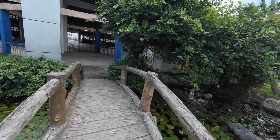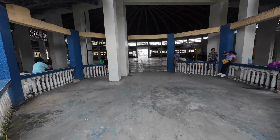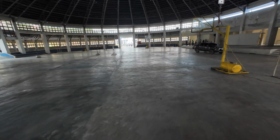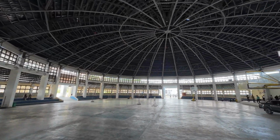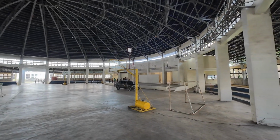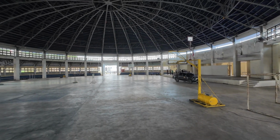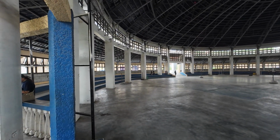Up over this little bridge here into, not really a plaza, but sort of a gymnasium. Oh, hi. So here we have essentially a gymnasium. Kind of reminds me of a dome structure. Obviously it is a dome, but almost like a mini Astrodome. A couple basketball courts here. I think there's a school on the other side. Very cool here.